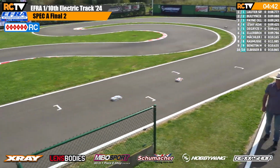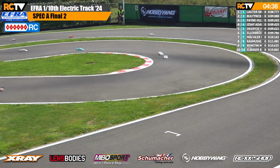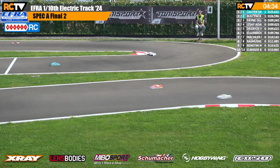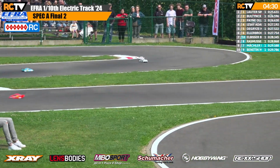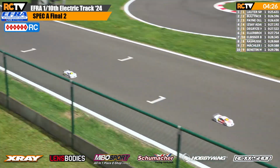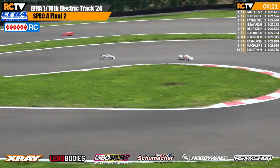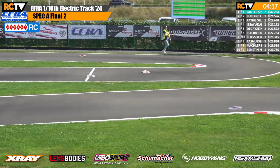Ollie Baltink, we are watching him and Ollie Payne, the two white-coloured cars, battling each other. Ollie Baltink is the one with the orange decals on. Ollie Payne, the car with the black-coloured decals. Ollie Baltink defending for his life. And Ollie Payne makes a small mistake behind him, just drops off the back of him. That is allowing Simon Lauter just to edge away. I think that was possibly Ollie Baltink's plan.